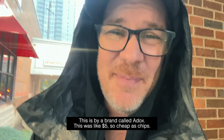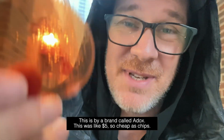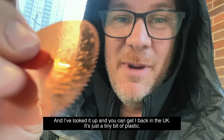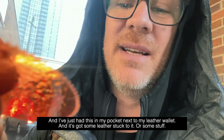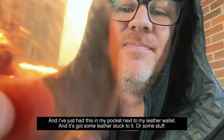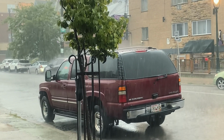Right, that's cool. This is by a brand called Adox. This was like $5, so cheap as chips. And I've looked it up and you can get this back in the UK. It's just a tiny bit of plastic. And I've just had this in my pocket next to my leather wallet. And it's got some leather stuck to it. Awesome stuff. Lovely. We shall see how this goes.